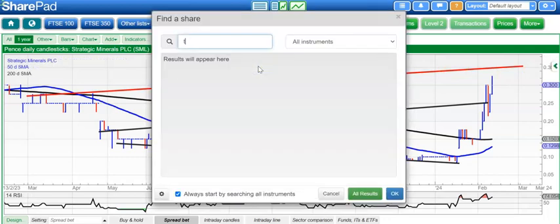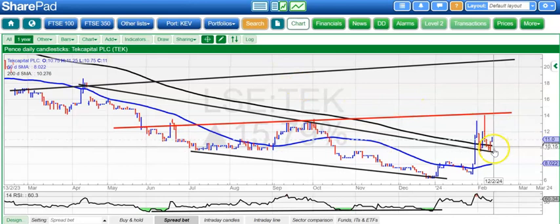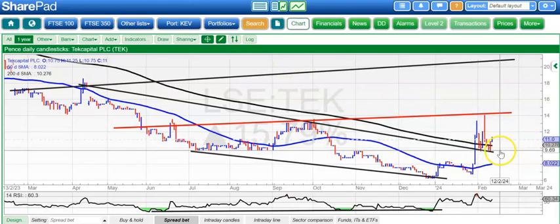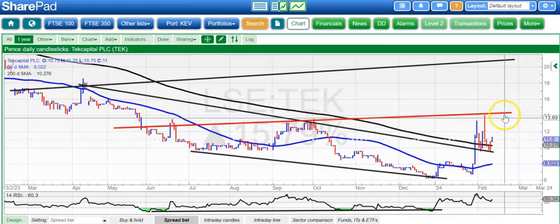Finishing off with Tekcapital, and here you can see that rather messy, probably messier than it should be given the Microsoft read across, but after several bounces off that broken resistance line there from April, 9.5 pence, looking for another go at 14 pence, hopefully during the course of February.